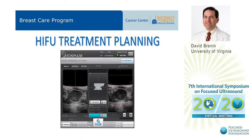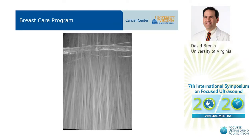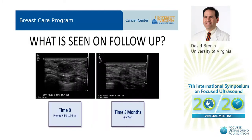So here's a slide showing a patient in that first study. Here we're coming up with a treatment plan. Here's the ultrasound image of the fibroadenoma. Here's that treatment plan. Again, here's the ultrasound image of the fibroadenoma and a sonication pulse and the resulting hyperechoic mark. So this is typically what we saw.